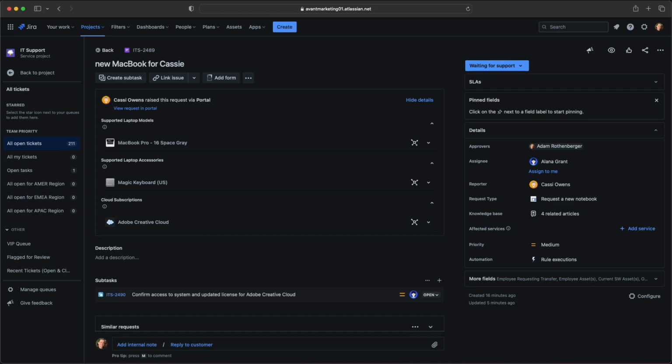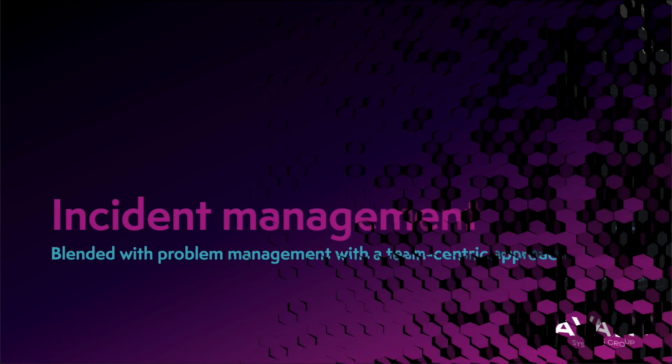Because Cassie needs Adobe Creative Cloud, a subtask has been created thanks to automation to let the agent know there's an extra step involved in completing this request. So between a well-configured portal and the powerful automations that exist with Jira Service Management, we can start to see how managing service requests becomes much more simplified for the agents and also for the customers who are looking to have their needs fully met.